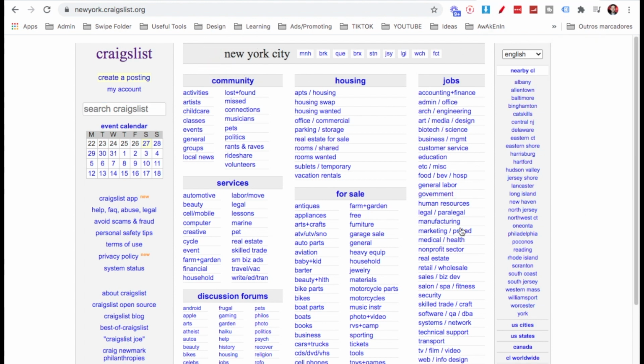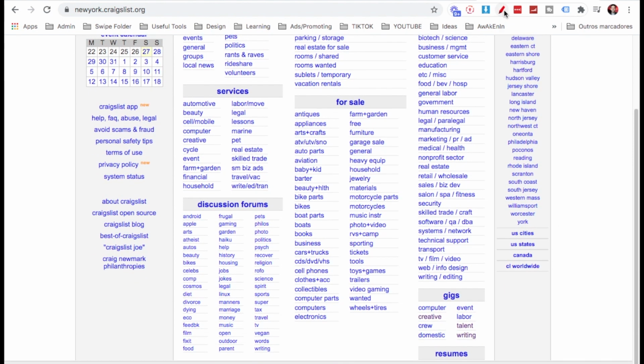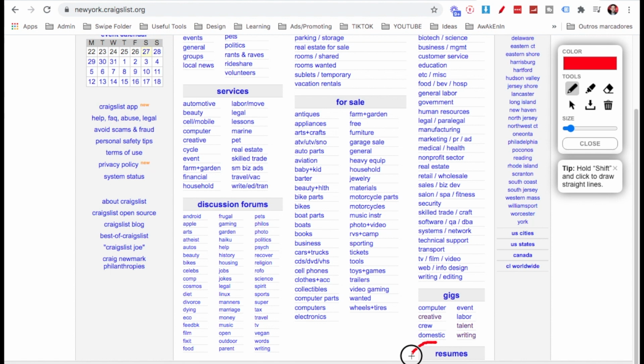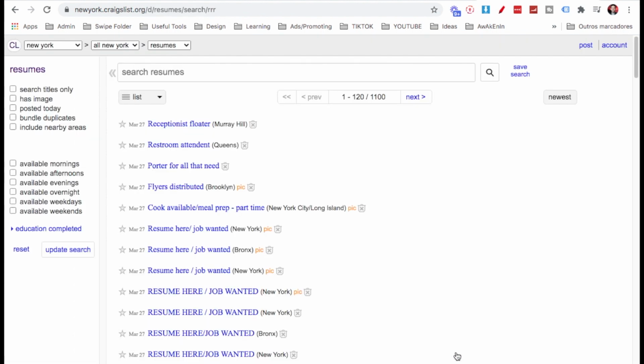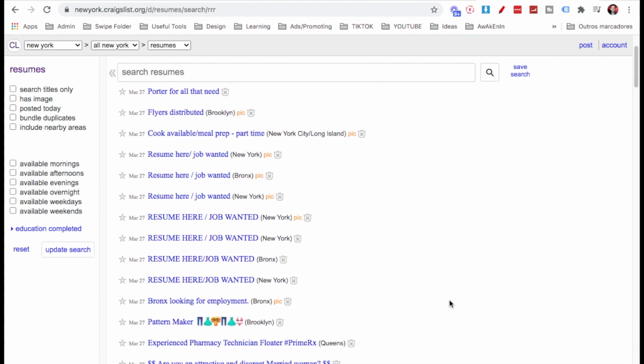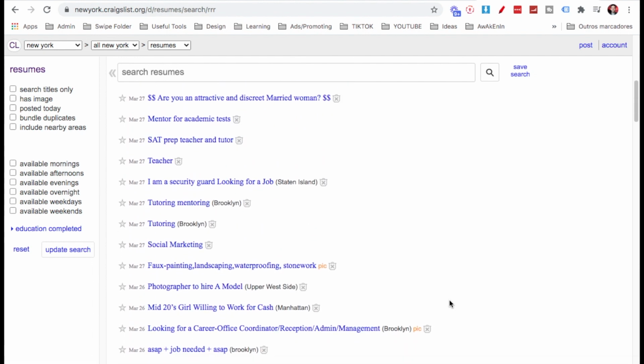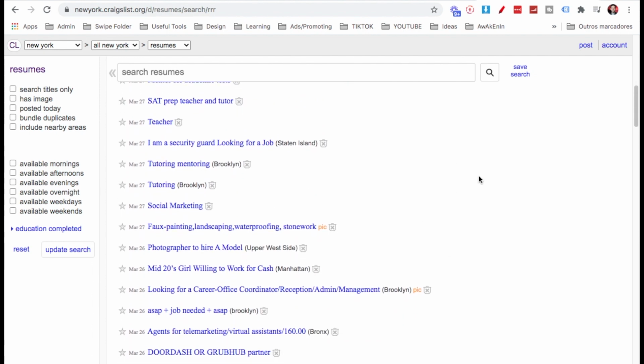Okay, so the very first thing we gotta do is scroll all the way down, and we wanna look for this right here, resumes. Okay, this is what we want to focus on. Let's click on it, and over here there's gonna be people looking for jobs, either online or offline. And what we want to do is find people that match what we are offering, that are a good fit for what we are promoting.